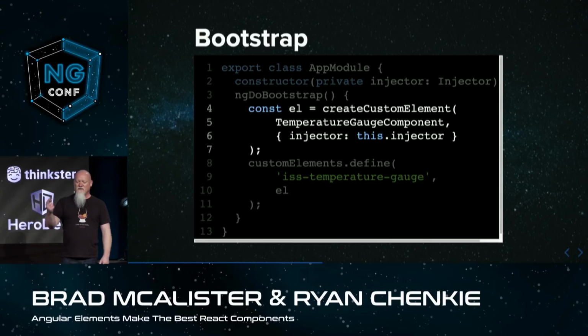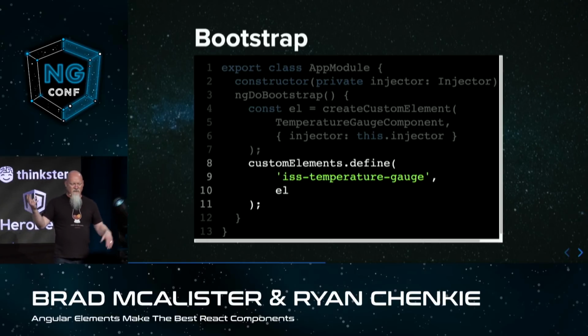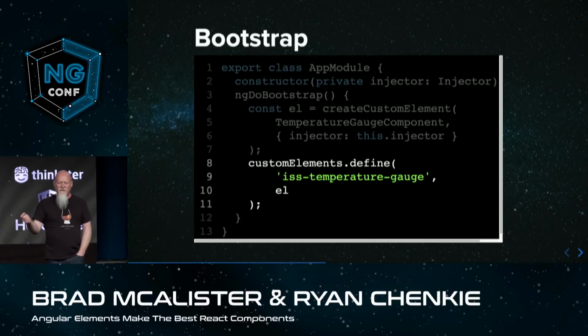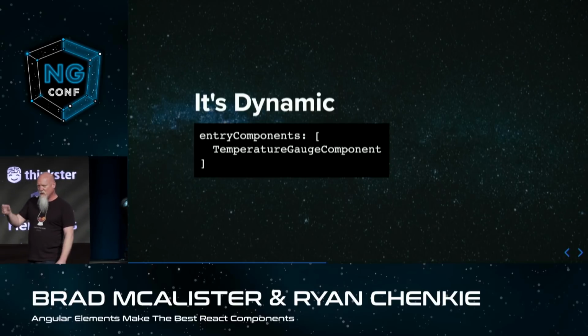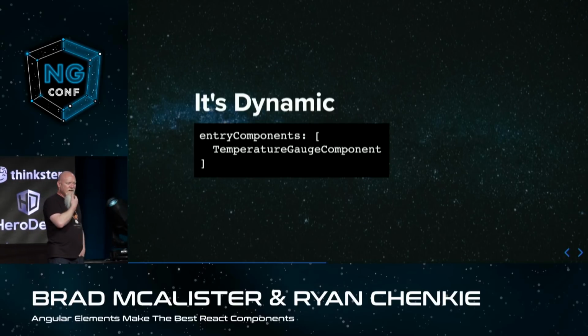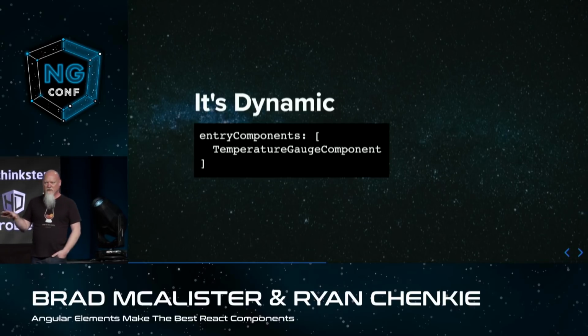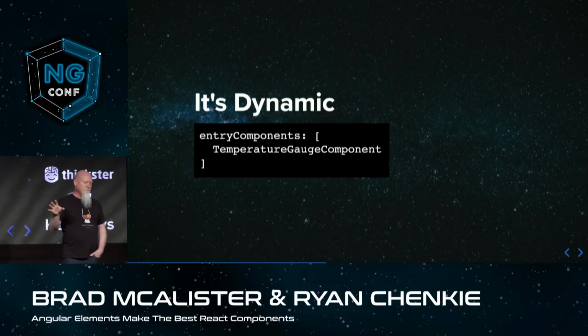And then we use the custom elements API of the browser that we were mentioning earlier to define the element so that it knows what it's doing. And since it's all dynamic, we need to add it to the entry components so Angular knows that it needs to look for this when it comes up. Now, I was talking to Rob Wormold, and a lot of this stuff is going to get a lot simpler in the future. It's not here yet, but it's supposed to get simpler.